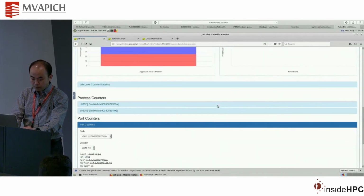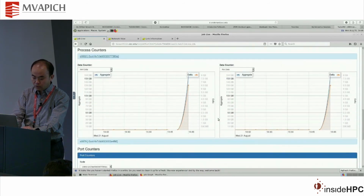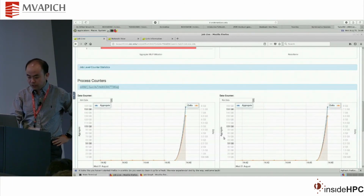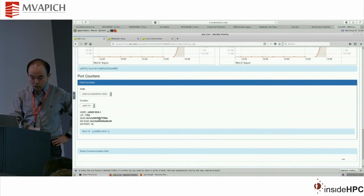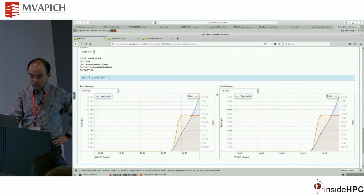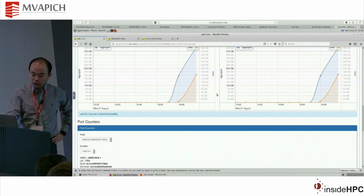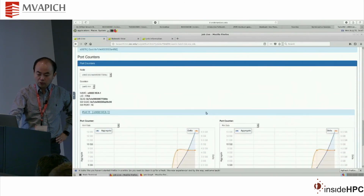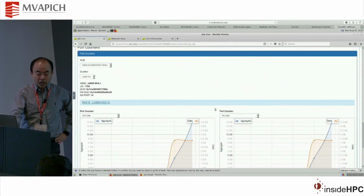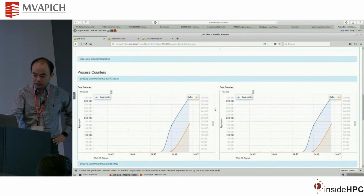Okay. And then there is a process counter. The process counter shows data sent and received here, and also we have a port counter here. So this port counter and this process counter give kind of similar data, but this process counter is only MPI. So this port counter is everything from the InfiniBand fabric. So this port counter might contain the disk I/O data as well, but this one is pure MPI processes.